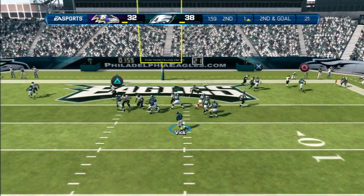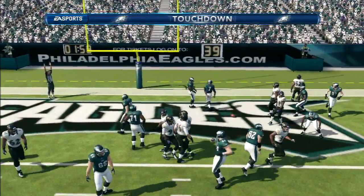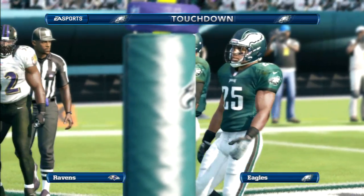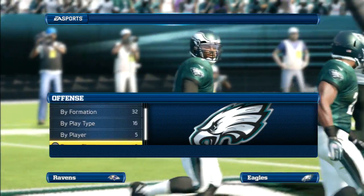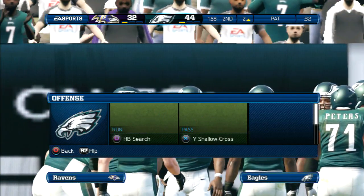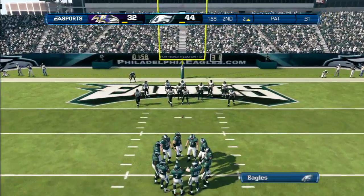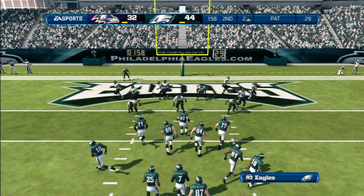The formation here, shotgun. Eagles in for the score. I don't think the quarterback had any notion that he's going to run with the football. Look, he breaks the pocket. He's looking to throw the football down the field, but nobody's open. They force him to run, and then he shows his talent, makes it happen, and scores a touchdown.